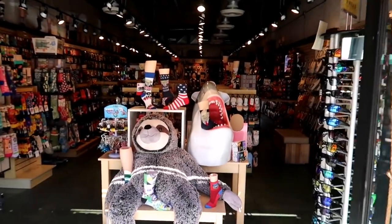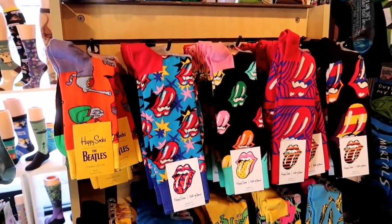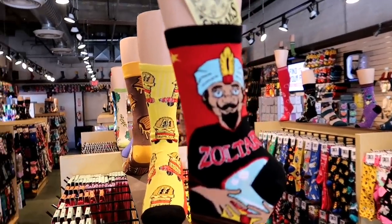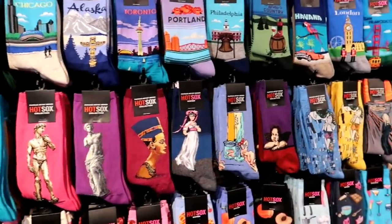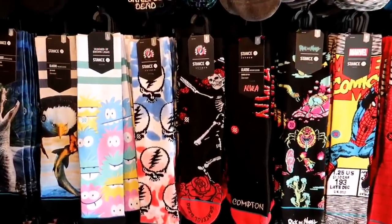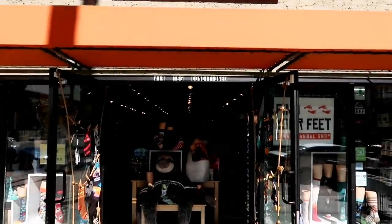Here's a foot store that sells socks, and look at their display. Rolling Stone socks. Trump with hair socks. Zoltar from Big, that's pretty cool. Wow, they have an amazing amount of socks. We got all the art on there too. Mona Lisa? And you gotta have some Grateful Dead ones. Find Your Feet, that was our first cool store of the exploration.